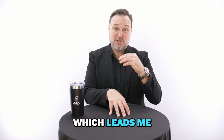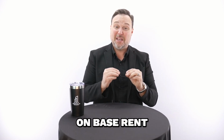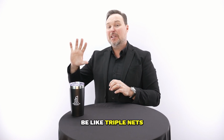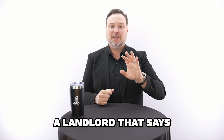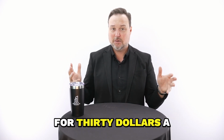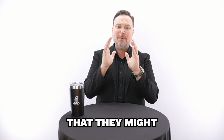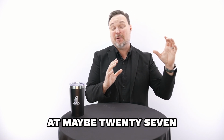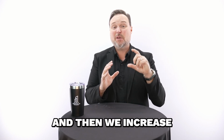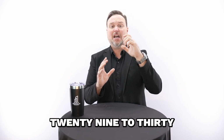while you're getting revenue up and running. Which leads me to my second point, which is base rent. Base rent is separate from triple nets or anything like that. So for example, a landlord might say, hey, this space is going for $30 a square foot. If we're extending the time frame out, we might structure the first initial 2 years to be at maybe $27 a foot. And then we increase each year to 28, to 28.50, to 29, to 30.